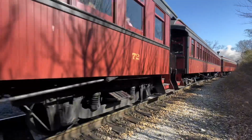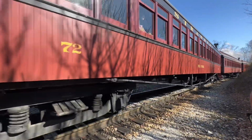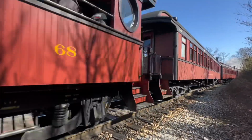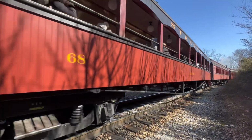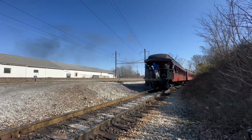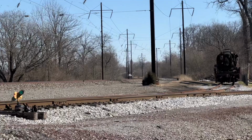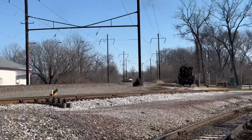90 will come back in 7 and run the Christmas train alongside 47. Look, last car. Which is what I'm talking about. So stay tuned for that. 90's departed Paradise. And track 43 with 145 leading.